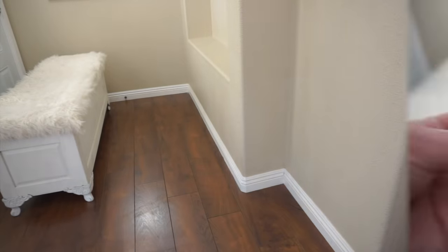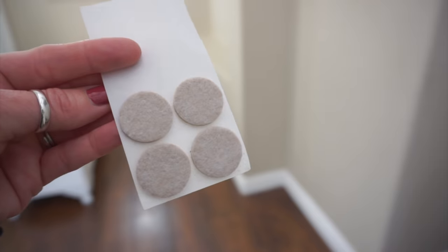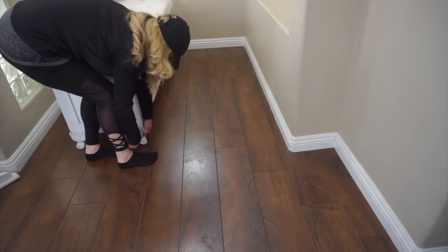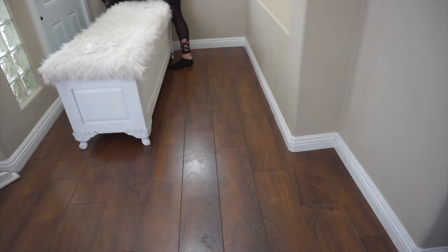So once I have this area all clean, I am going to add these little felt sticky things on the bottom of the feet of this bench here. They are cast iron and they will scratch my floor. I didn't need them before because I had the rug here, but since I removed that, I need to place these on the bottom.